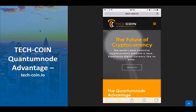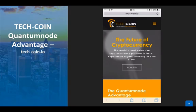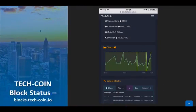Now, they're obviously explaining more about themselves. This is the slogan that we're familiar with from when USI Tech marketed it to us. It's the future of cryptocurrency. Now, everybody can say that, and then they have to prove it. But they are talking about an extensive cryptocurrency platform and the quantum node advantage. That was something that was explained in their white paper, and most of us didn't understand it, and I'm not going to try to elaborate on it here, but that's what they say is their technical advantage.